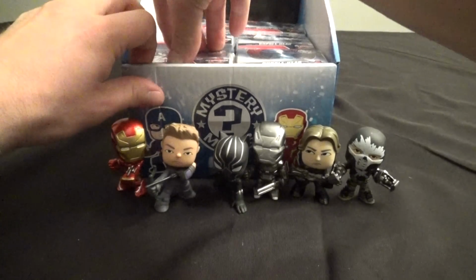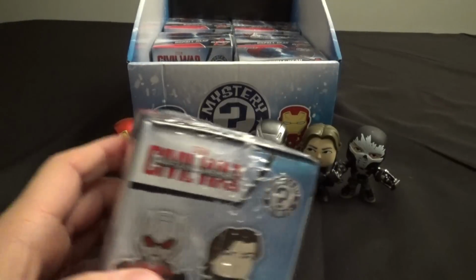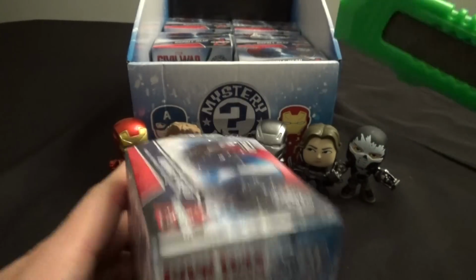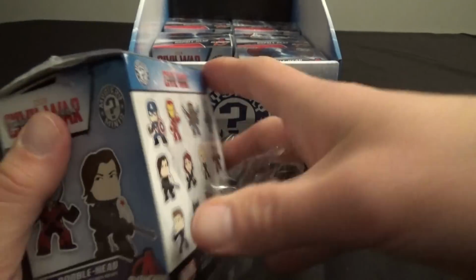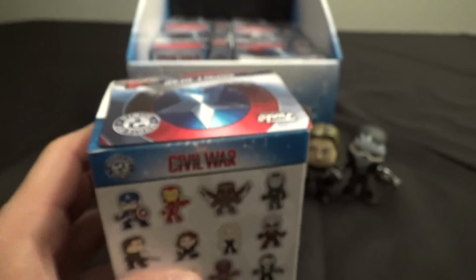Makes me very happy. Let's keep going. Let's see who I get here. Now I wonder if that top row was all Team Iron Man. No, it wouldn't be, because Bucky's not going to be Team Iron Man. And Crossbones, I'm sure, is Team Bad Guy. So I thought it would be interesting if they did top row Team Iron Man, bottom row Team Captain America, but it looks like that's not the case. There goes that idea.